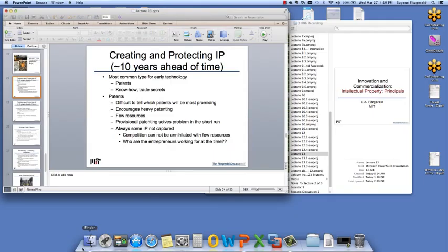So let's stop there, and in the last lecture next time, we'll just go through a basic patent, just to point to different areas and get you familiar with what a patent looks like.